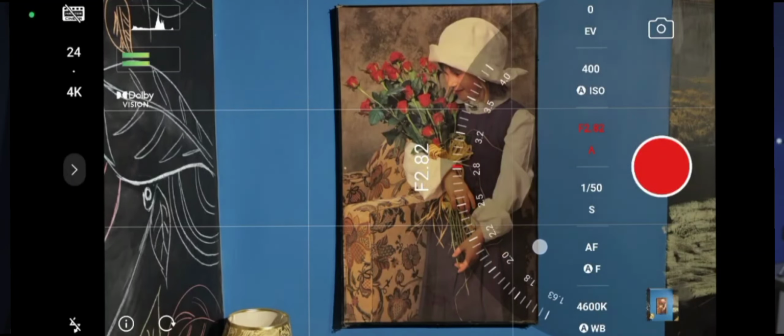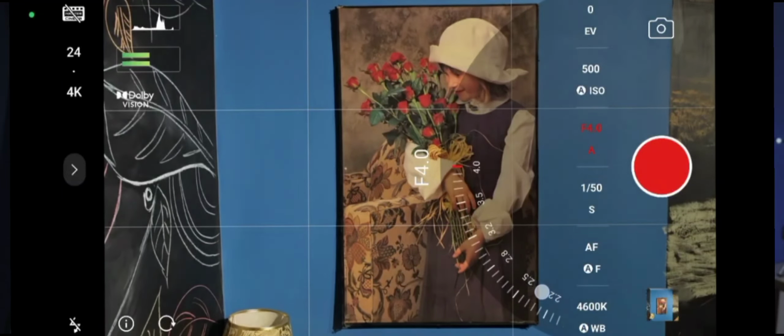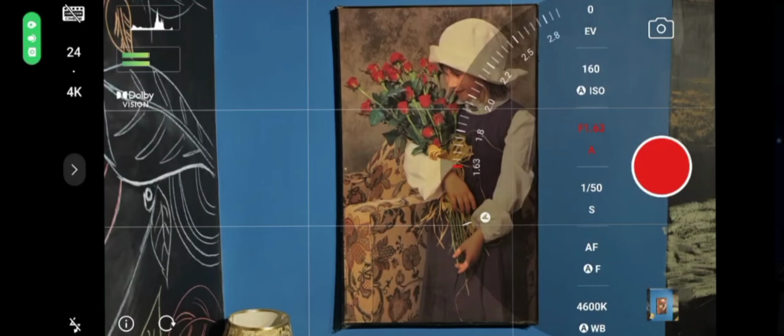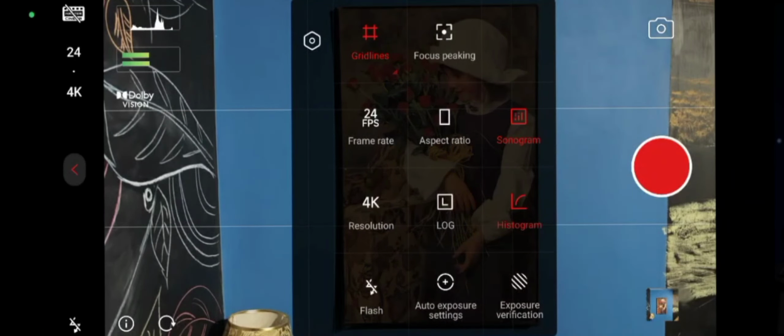You can pair this with the variable aperture of the main lens and use the phone as an actual mirrorless camera. The exposure triangle is complete. You can control the aperture, the shutter speed, and the ISO. That's a hell of a feature. I have to tell you that this is the only phone that is capable of doing this in the whole world.